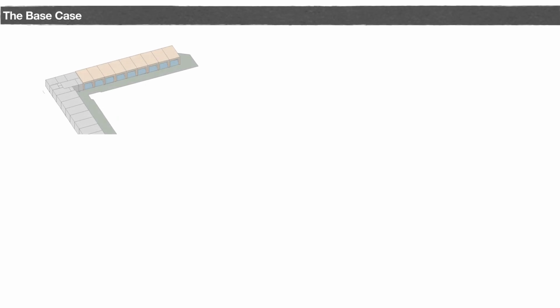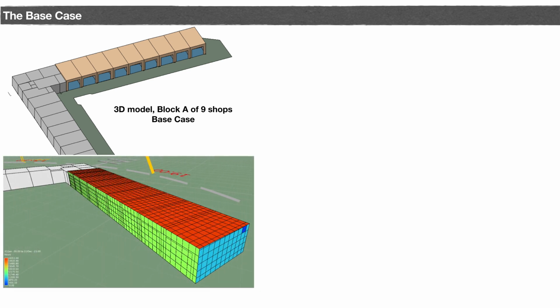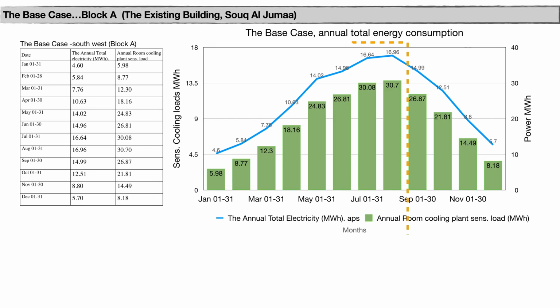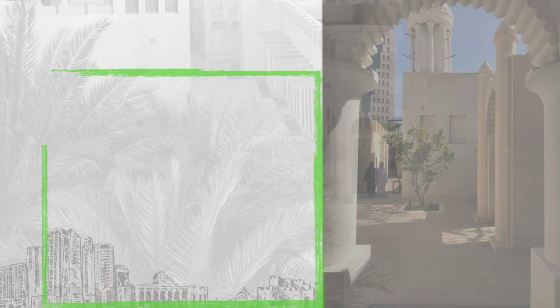Let us start with energy modeling to show the final results of the total annual cooling loads and electricity consumption for each scenario. The total annual cooling loads and electricity consumption of the base case, investigated by the Apache tool, refer to the existing building under real conditions. There is a significant consumption in cooling loads during August and July. The base case consumed 133.4 megawatts of total annual electricity and 228.9 megawatt-hours of total annual cooling loads. The final results of the dynamic thermal simulation will present the following strategies.